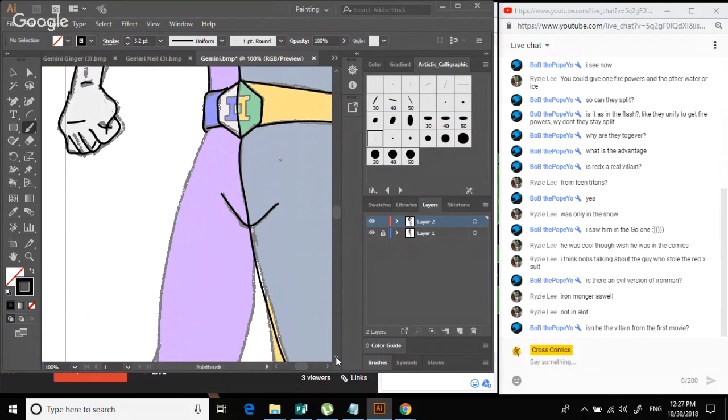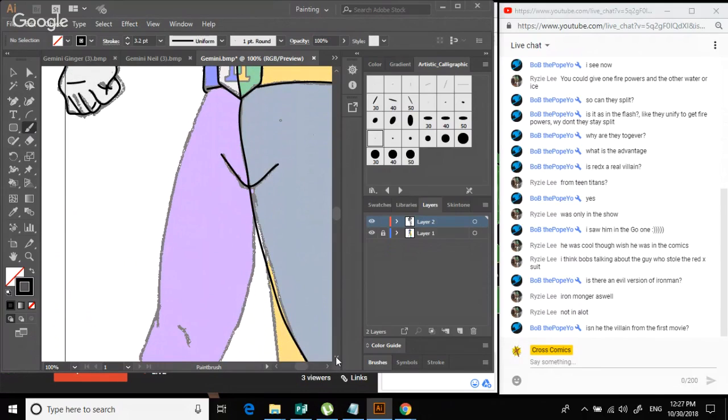Come back up for that symbol in a minute. I want to put the brush a little smaller for doing that. Get in a little bit closer.